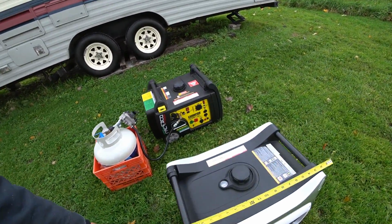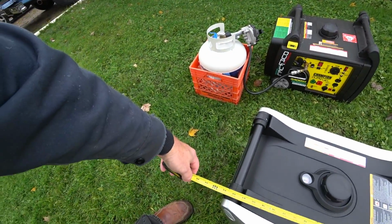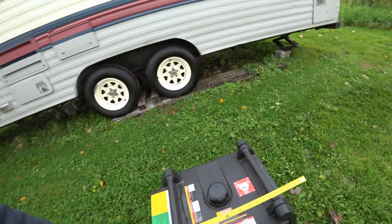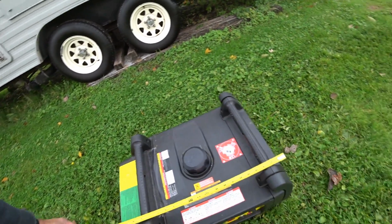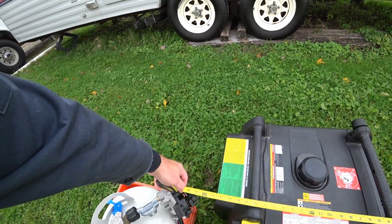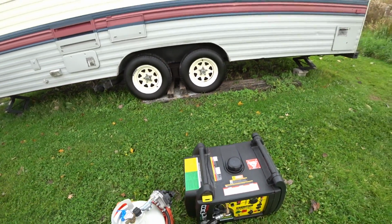As far as length here, let's see, that's pretty accurate there. We're about 23 inches in length, where the Champion is, I'm going to call that a tie. It's maybe the Champion's a little bit longer. It's about 23 and a half on the Champion.